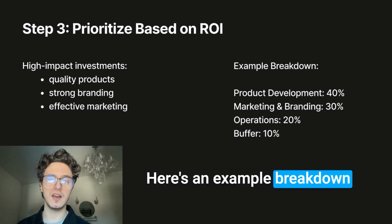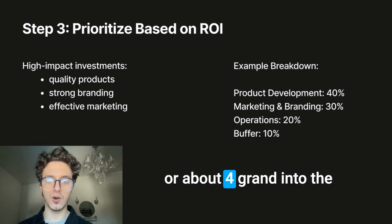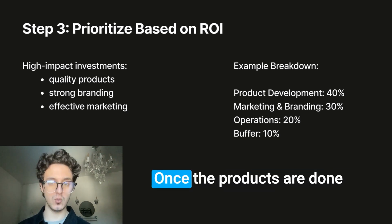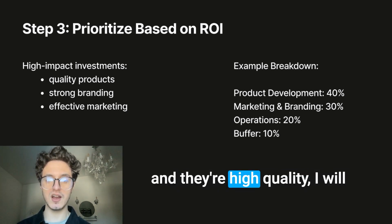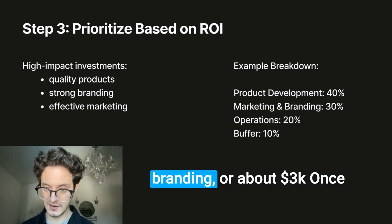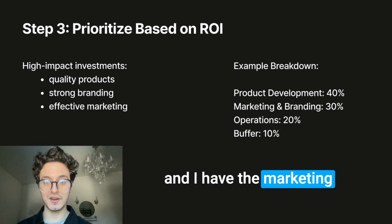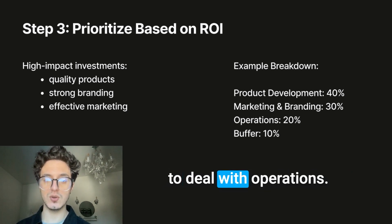Here's an example breakdown for a $10,000 budget. I would put 40%, or about $4,000, into the product development. Once the products are done and they're high quality, I will then spend 30% of the budget on marketing and branding, or about $3,000. Once the products are high quality and I have the marketing and branding set, I then need to deal with operations.